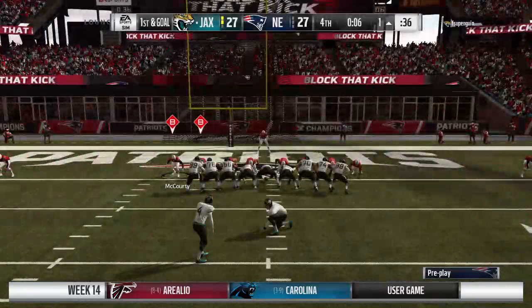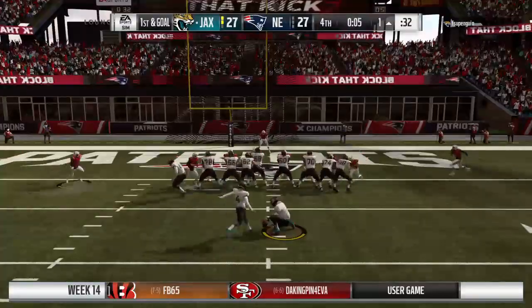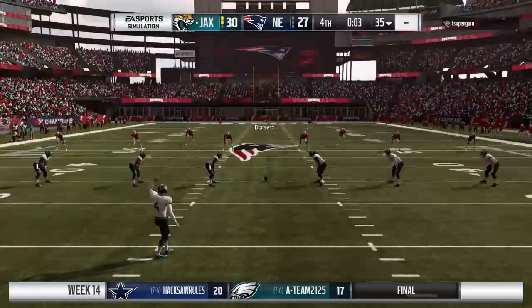So now the onus will fall on the shoulders of Josh Lambo. 2 for 2 on the afternoon, and a 3rd would win it. And his kick is indeed good. And it's celebration time on that sideline as they have taken the lead in the final seconds.